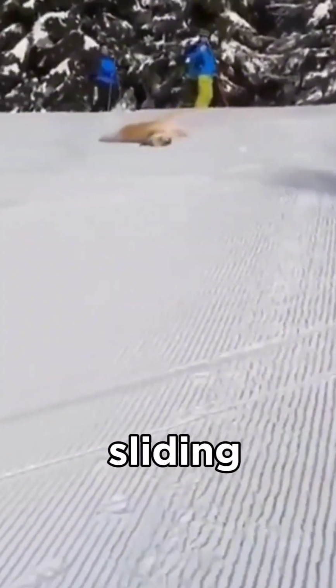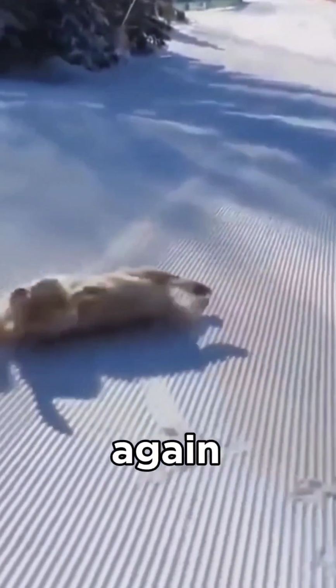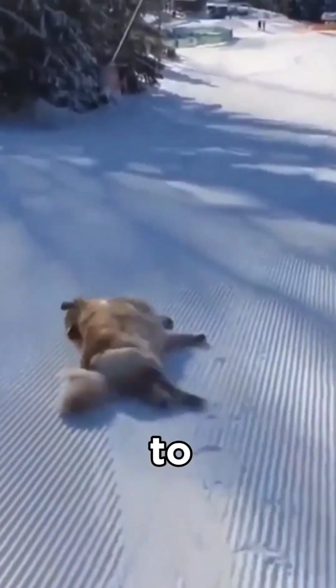This dog is sliding down a hill. This looks really fun. And he even rolls over. And right when you think he's gonna get up, he slides again and kicks his legs to keep him going.